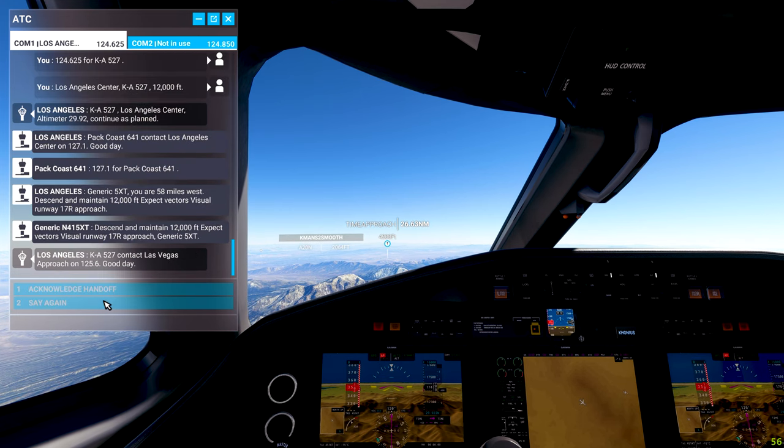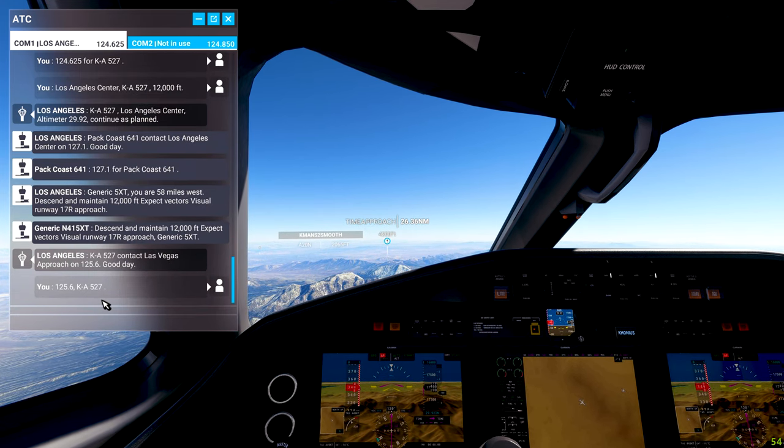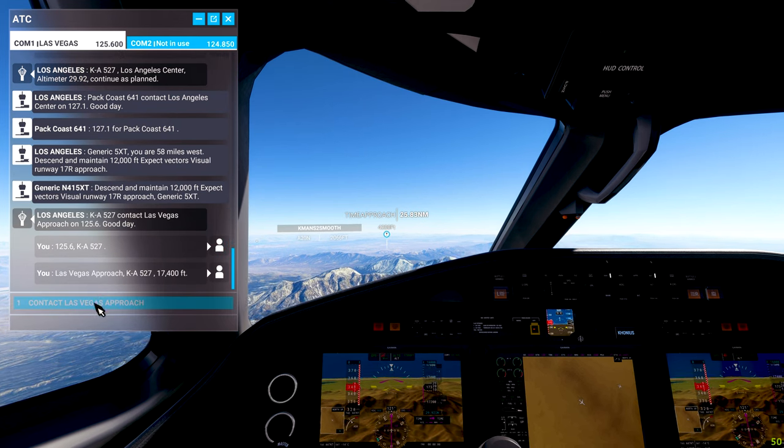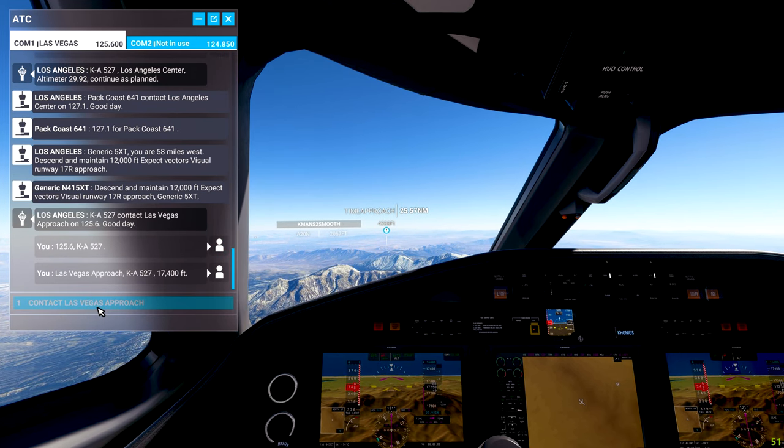Good day. 125.6 KA527. Las Vegas approach KA527 17,400 feet.